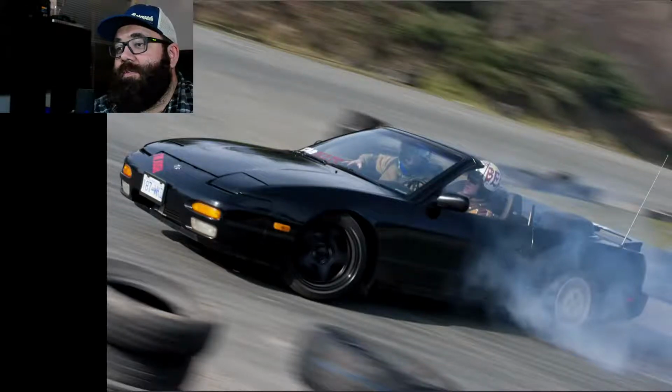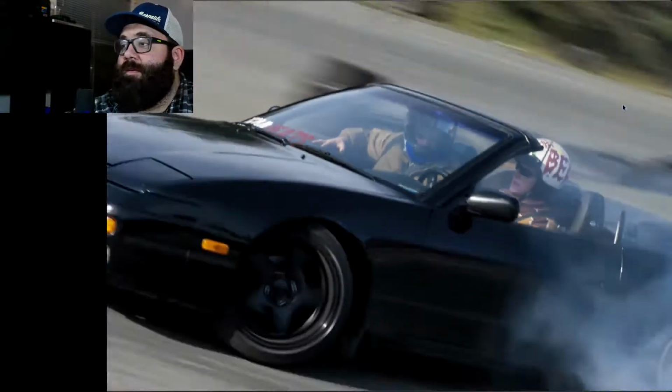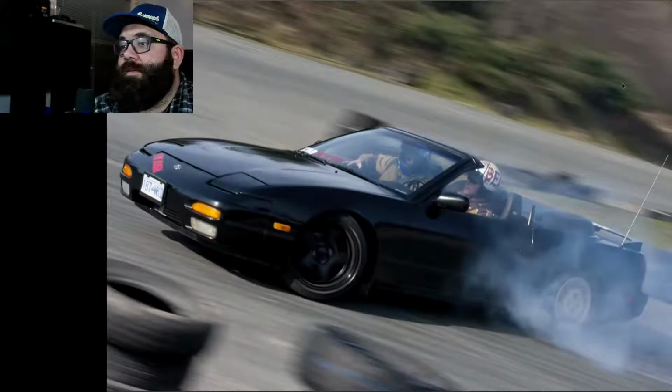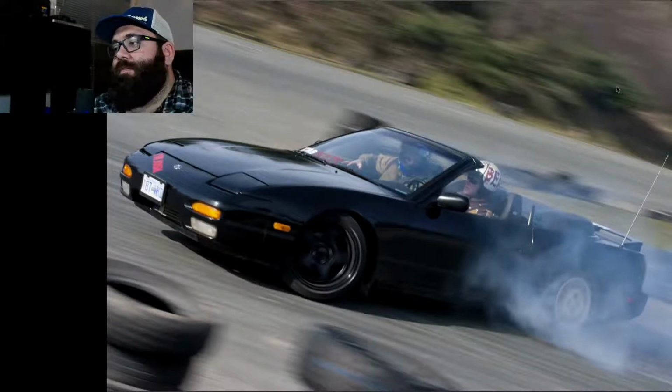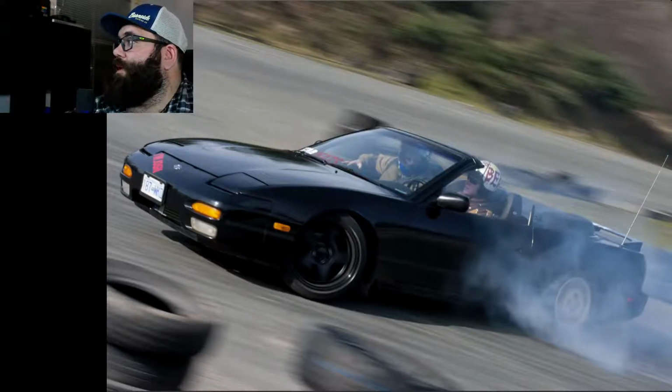Yes, the Vert. This was funny because I actually found out recently that this was alive and kicking again. It now has an RB in it and a roll cage, and it's blue, I think. Pretty sure this is the same car. This was an SR. This was a pretty minty hatch at some point, but it got beat up over the years.